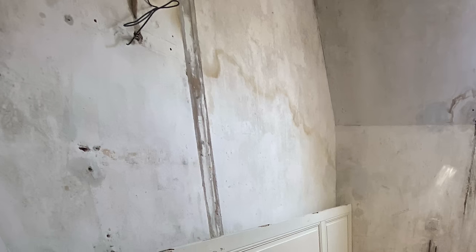Now, you might actually recognize where I'm standing. Some of you may remember this project that I started ages ago. It's a top floor bathroom. It's so pretty, but it's tiny. This bathroom was, for lack of a better word, disgusting when we first moved in. There was lots of mold and lots of work that needed to be done.